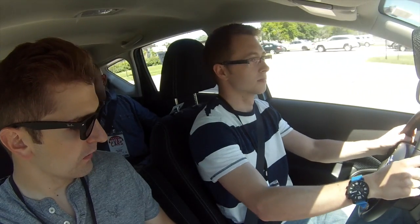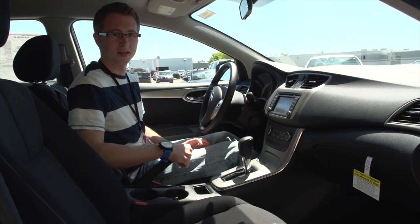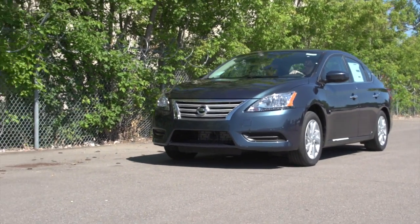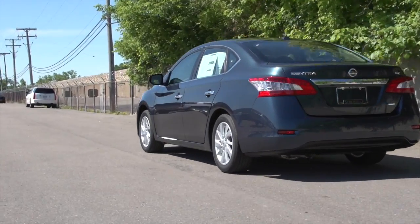When you put it in sport mode and you jam the gas, it holds at 6,000 RPMs, but for running at that high of revs, it's got very little power. The handling is not sporty, just extremely underwhelming. And there's just nothing exciting about this car. But the car is nice, and if you're looking for an A to B car, this car serves great, I think, as a functional everyday car.